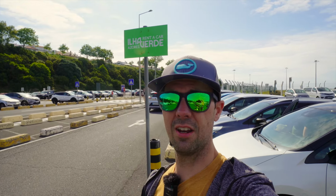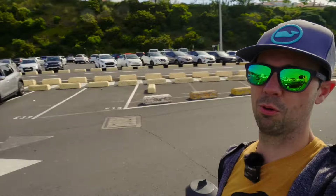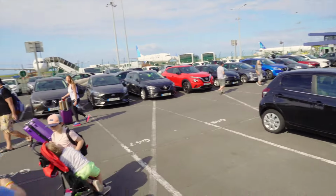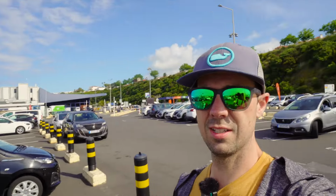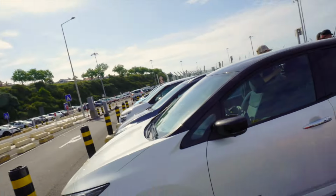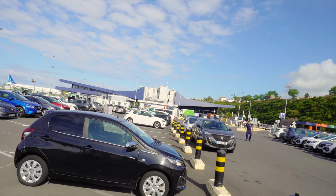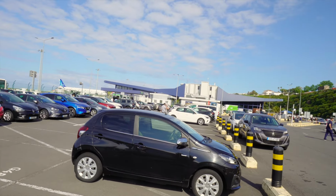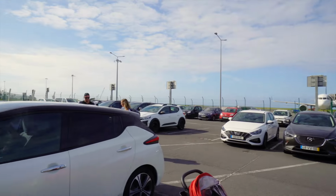All right, so first off, we rented this from Ilha Verde, and they were super easy to work with. Line moved very fast on the inside. It's a very small airport, you can see here, and we had no issues getting in whatsoever. And the vehicle itself is awesome. They've got a lot of great options here. If you're looking for a good rental car company to deal with here, you can see they've got a great selection. So Ilha Verde for the win.